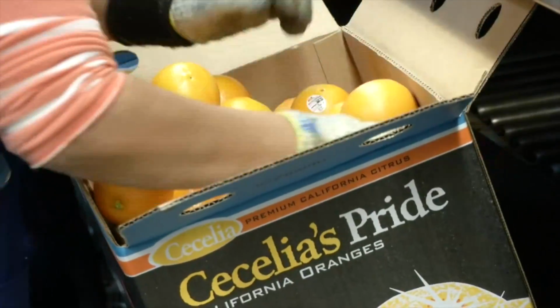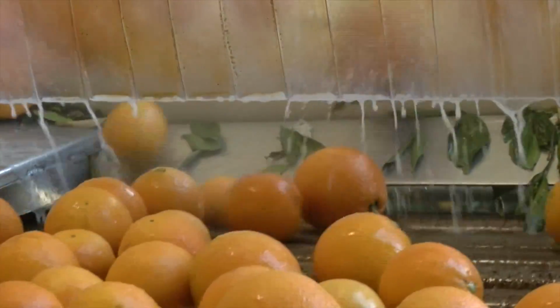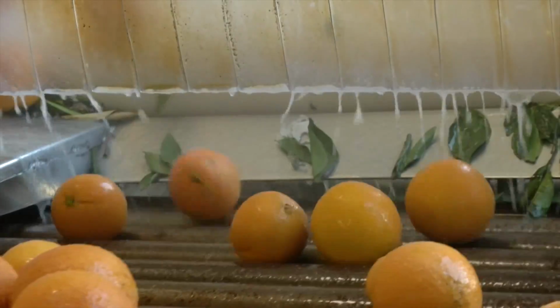These oranges are able to reach maturity and peak sweetness, and once harvested, they're trucked over to the nearby packing shed where they're washed, sorted, and packed.